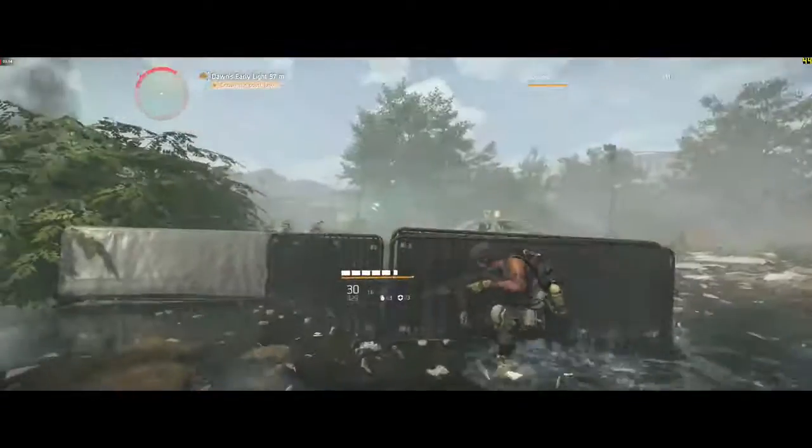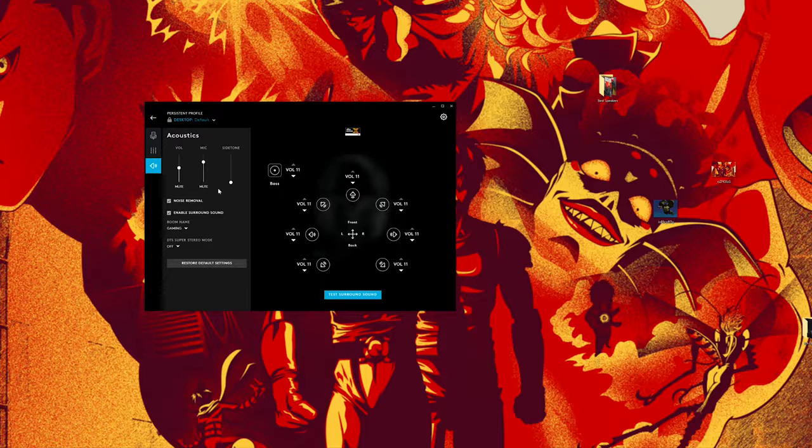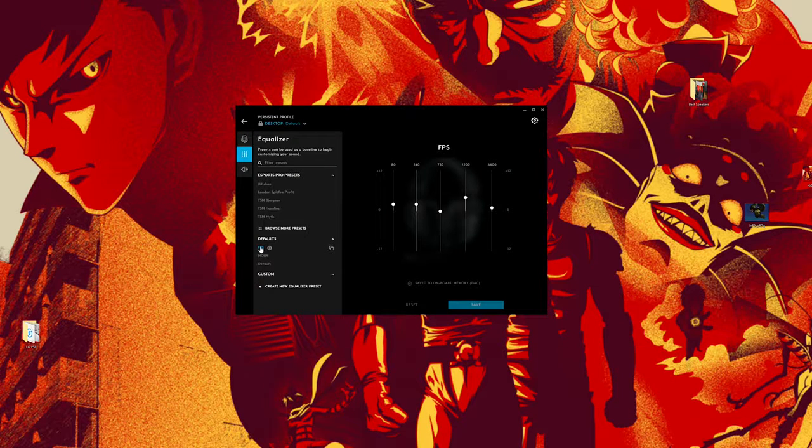Now, there are certain things that you do get with the software that's impressive. And again, we still haven't talked about the microphone. So you can go into the software, select DTS Headphone:X, of course, giving you that surround sound, which is really nice. You can customize that. You can go into the equalizers and do a couple of things. You can select a couple of presets. There are presets for FPS, media, there's defaults, you can customize your own presets.